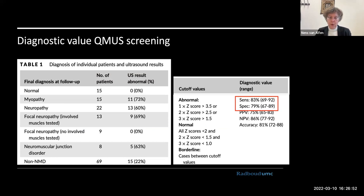So we had a cohort in the Mayo Clinic in the USA with kids with all kinds of disorders suspected for a neuromuscular disease. And in the end, if you use the good old protocol with cutoff values from the previous studies, that actually gave you the maximum sensitivity and specificity here. And these are still very acceptable screening numbers.